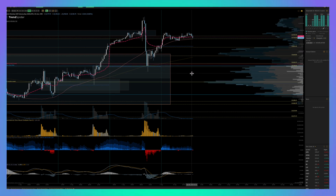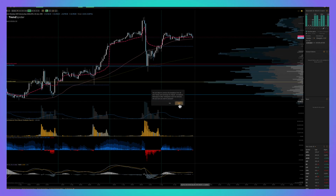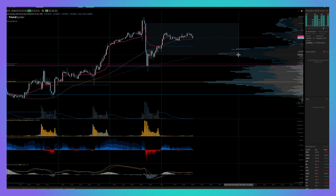Okay, let's do the same thing here and delete all our drawings. Don't be afraid to delete your drawings so that you don't have an extended bias. Or if you're holding a position in another account, don't let that create a bias that doesn't need to be there when you are trading openly.